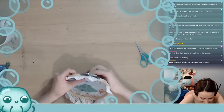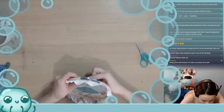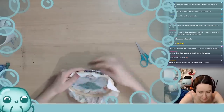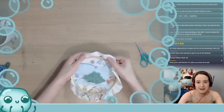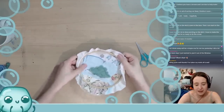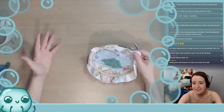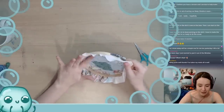There we go. And get that there. We are going to get some more thread in a second because I'm running a little short because it's quite a big piece. There you are. We have a little outlined pillowcase. Now, again, we're keeping it simple. And I think it looks cute. A nice cute little pillowcase.